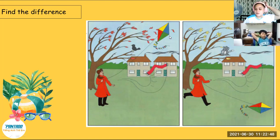One more so that it will be five. So you said the leaves are different because they're red and yellow. Next one, there's a bird and a cat on the tree. Next one, there are two houses and one house. Next one, the girl is standing and running. How about the last one?